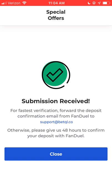But for fastest verification, you can go ahead, take the initiative, and email the deposit confirmation to our email address. That way we don't have to wait on FanDuel. And we can get you set up with free BetQL access right away.